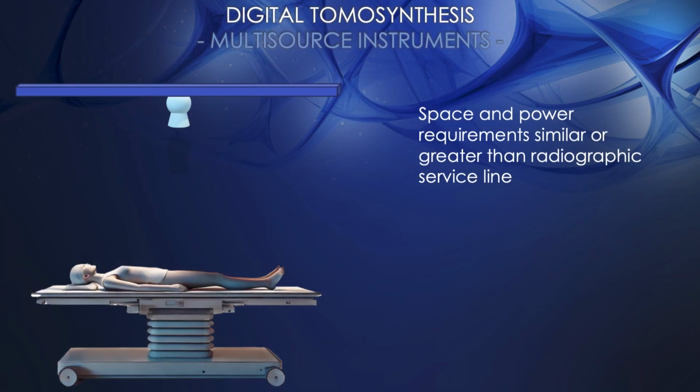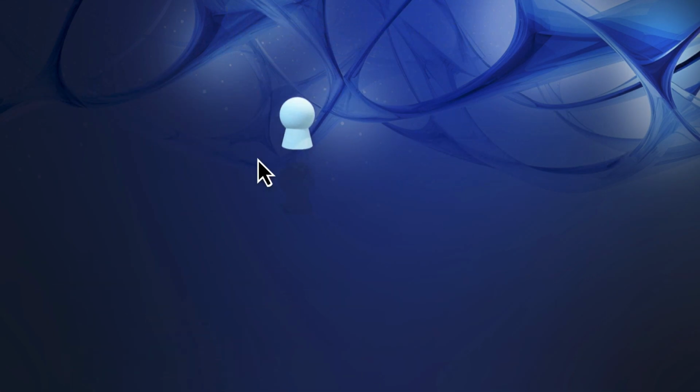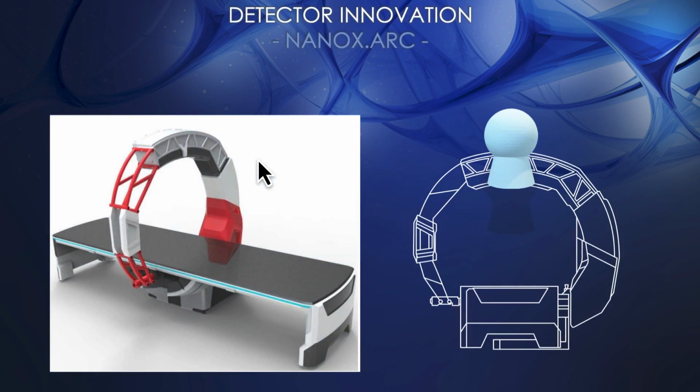Up to this point, digital tomosynthesis had a single source, but now there is a new innovation, and I'm referring to the Nano-X arc. This is an instrument that, instead of having a gantry that slides the tube above the patient, actually is a structure that orbits the patient and contains not one source but multiple small X-ray sources.